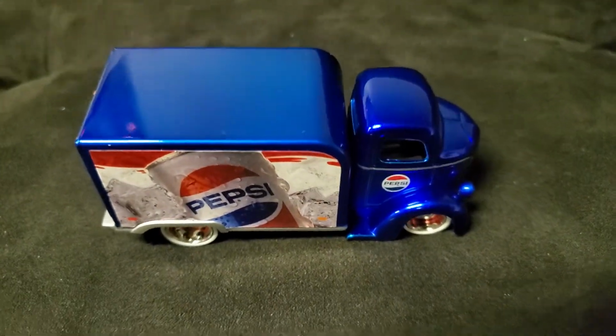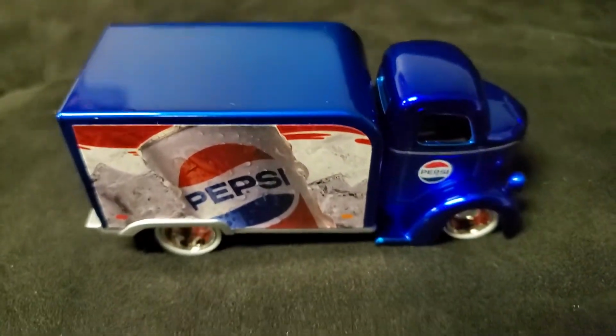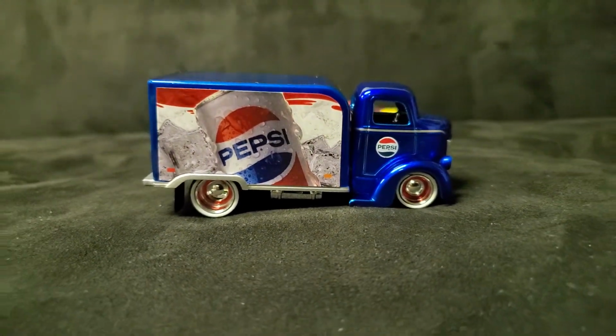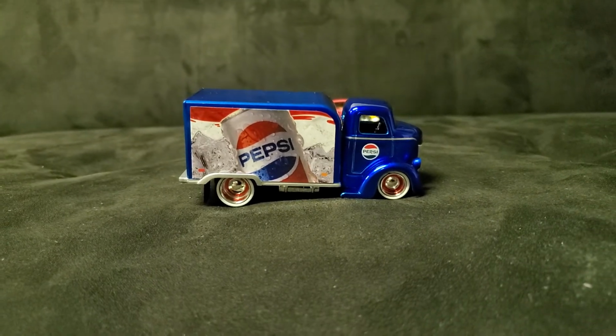Not that new crap that looks like a fat dude with plumber's crack. That's a meme. Look it up if you don't know what I'm talking about. The Pepsi logo is weird. It's adjusted.